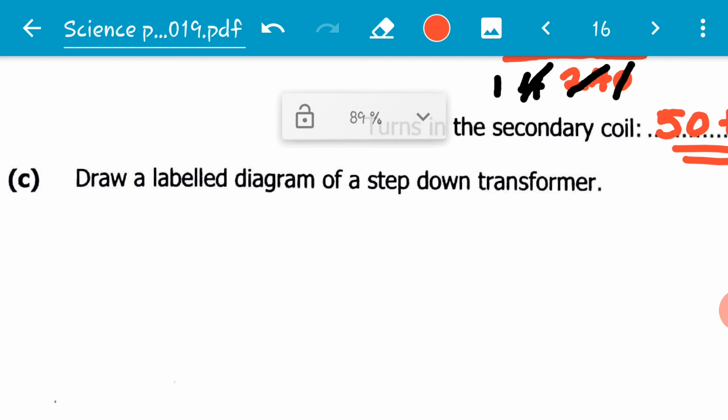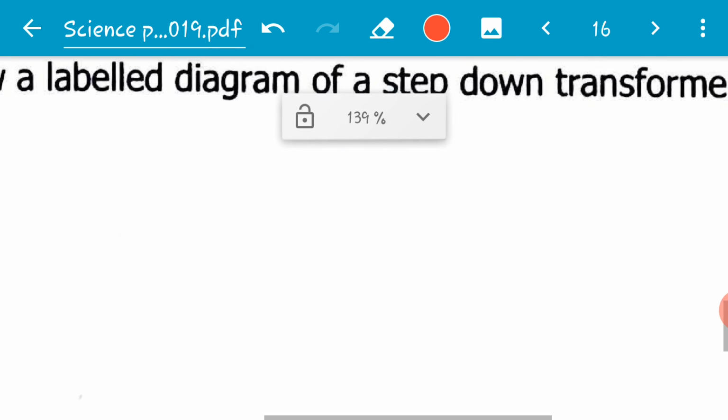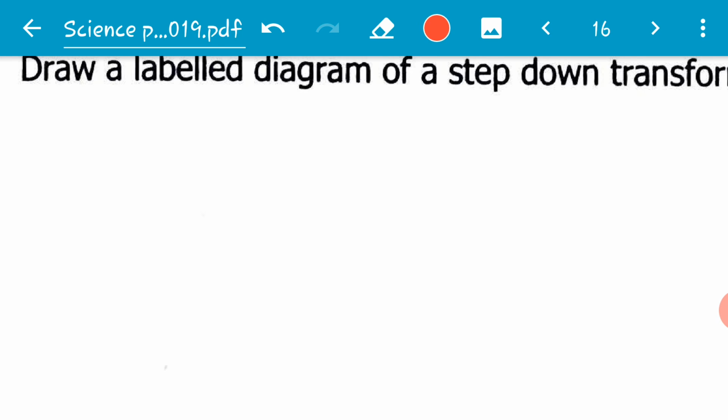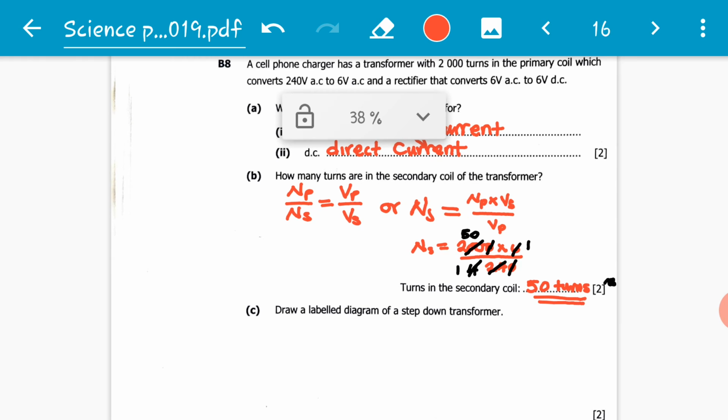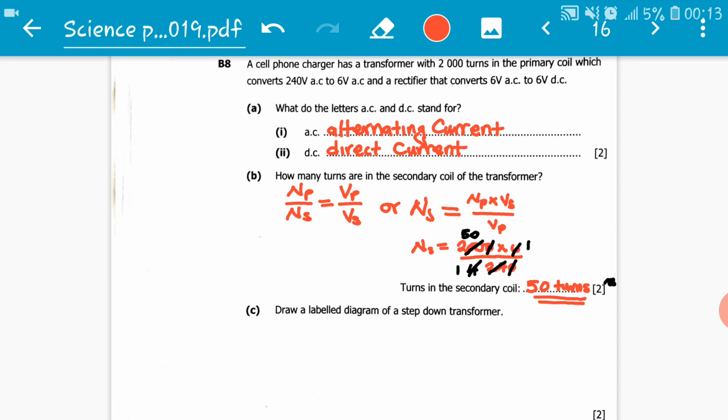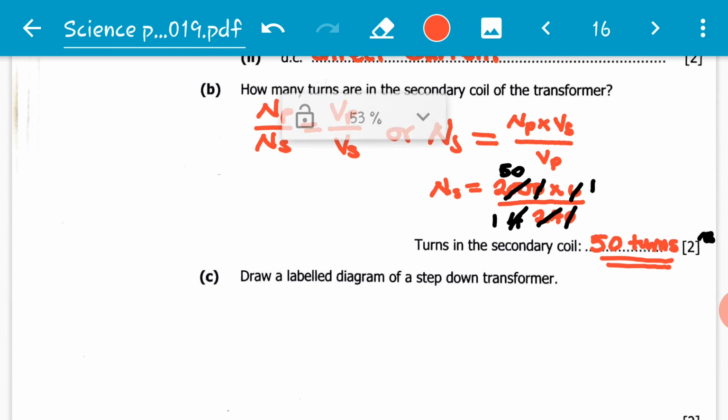Then we go to C. C is saying draw a labeled diagram of a step-down transformer. Remember, labeled. It means we need to label whatever we draw. Now, a step-down transformer has more turns in the primary coil and fewer turns in the secondary. In our transformer, because we had 2000 turns in the primary coil and 50 turns in the secondary, this is a step down transformer.